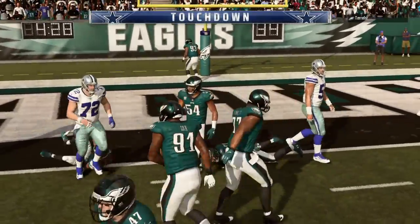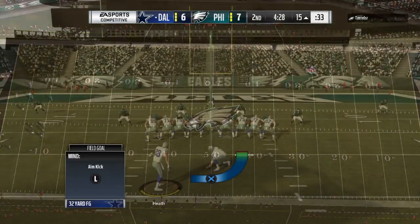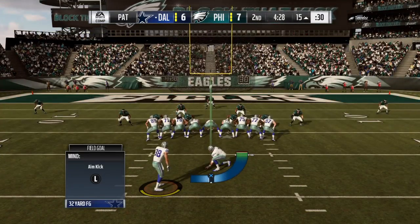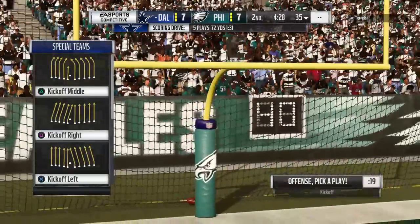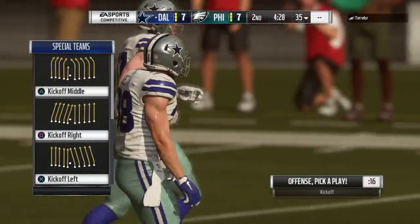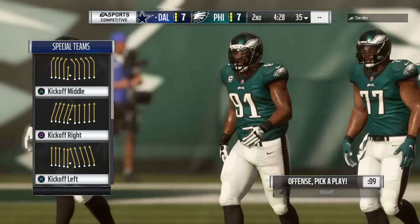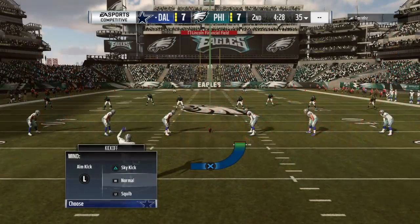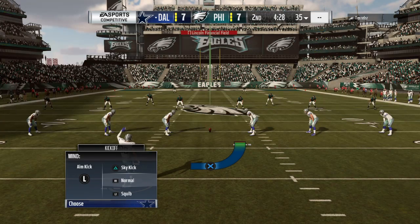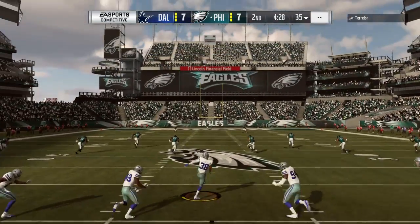And he will take it in for a Cowboy score. Ezekiel Elliott taking it in from 2 yards out. And the Cowboys are an extra point away from tying the football game. Extra point right down the middle, and we are tied at 7. So we're right back where we started, all even as the kick's away.